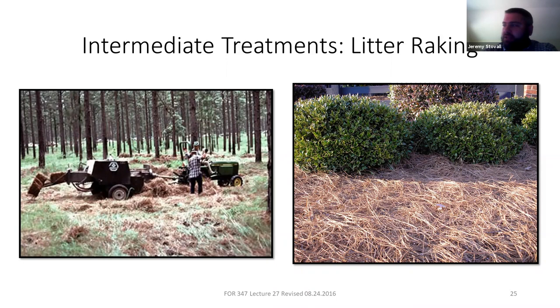Aesthetically, of course, if this is right by your house and you're in an area where you've got connectivity to the woods, that's kind of the opposite of firewise, right? You're putting a flash fuel right up against your house. So this would not be a good firewise practice. That being said, a lot of people do this.